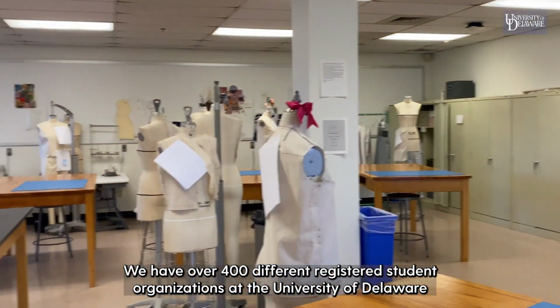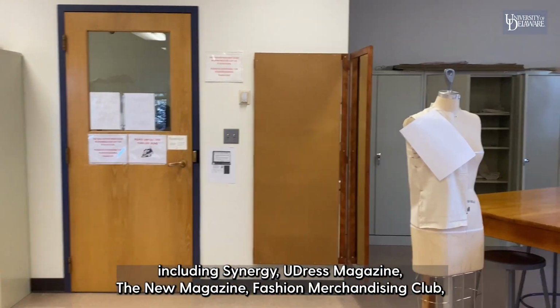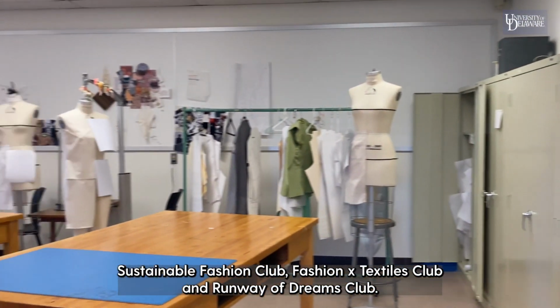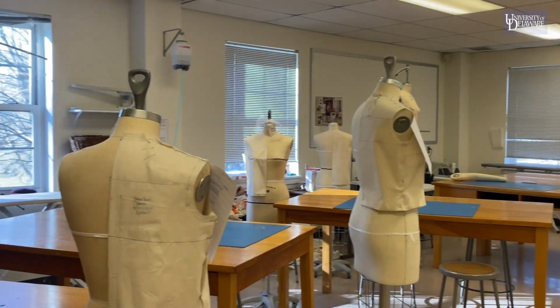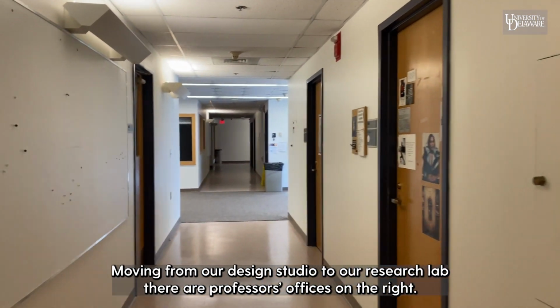We have over 400 different registered student organizations at the University of Delaware, including Synergy, You Dress Magazine, The New Magazine, the Fashion Merchandising Club, the Sustainable Fashion Club, Fashion X Textiles Club, and Runway of Dreams Club. Moving from our design studio to our research lab, there are professors' offices on the right.